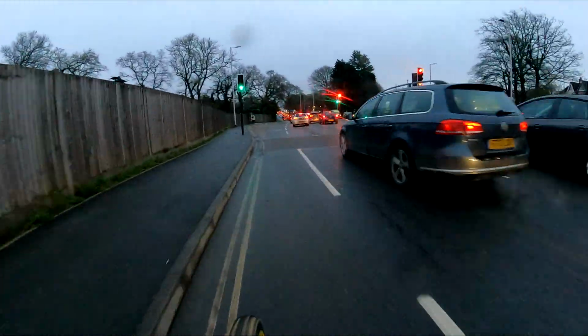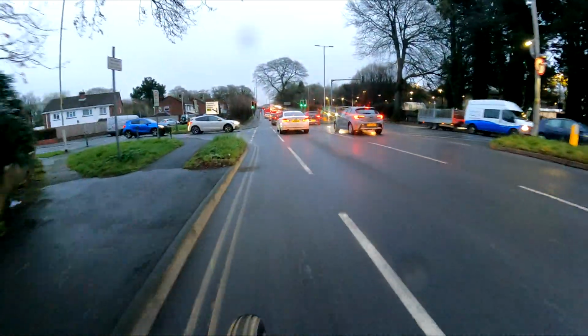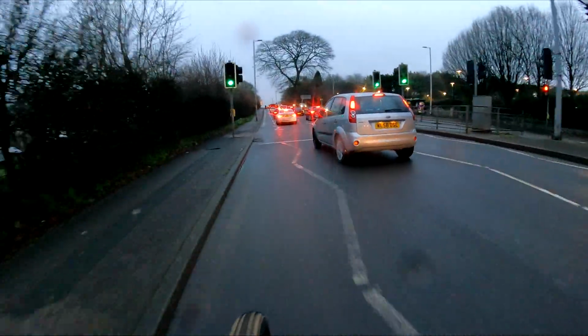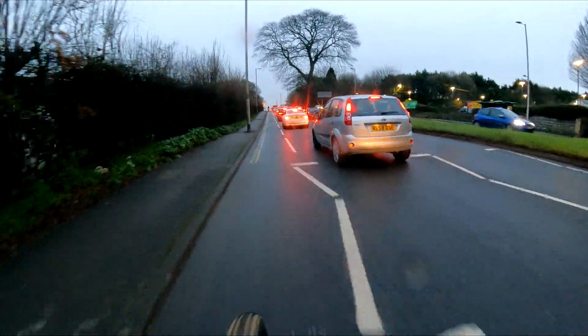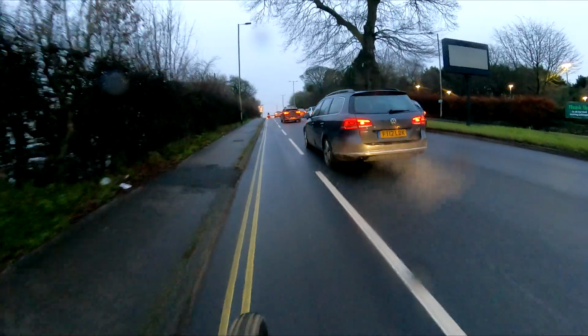And then we get to the big main road, which was horrible in the Plymouth is Dangerous video. It's still pretty horrible, but it's not as bad because, as you can see, the traffic is going very, very slowly. So I feel like I can keep pace with the traffic fairly easily. In fact, now I'm actually going to start undertaking them, which is legal and actually part of the Highway Code.